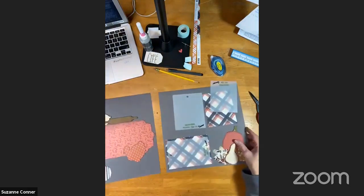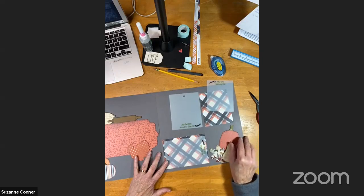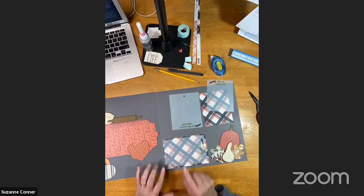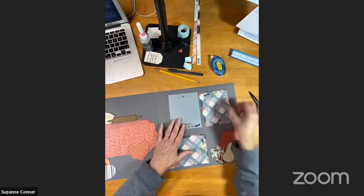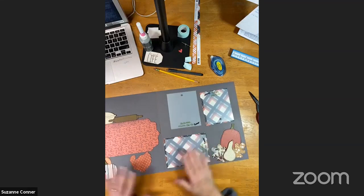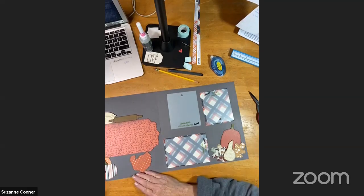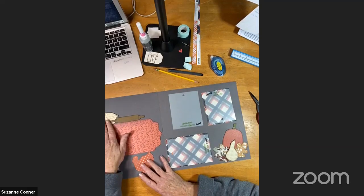Here's one I played with. It's not totally done. I was just playing with it. I believe this is also from Forever Fall. This is Forever Fall from Simple Stories. Okay, so I was working on it, playing with it. This is where that other leaf came from. And I pulled out the tea kettle because I thought it was fun, and played with that a little in the pie.